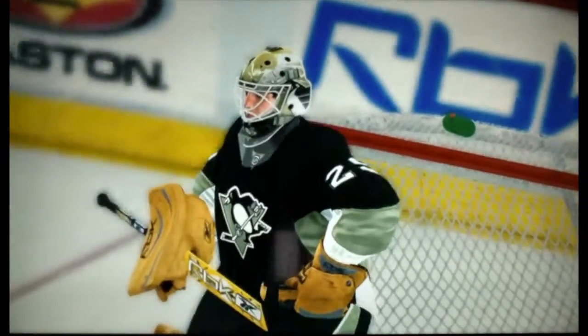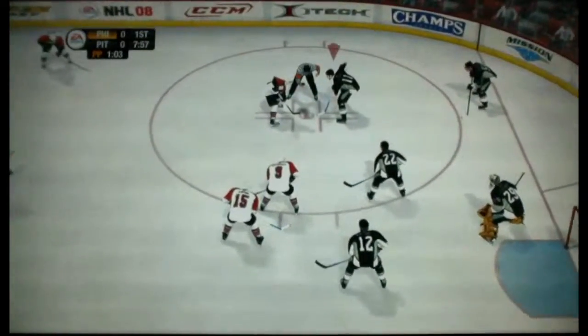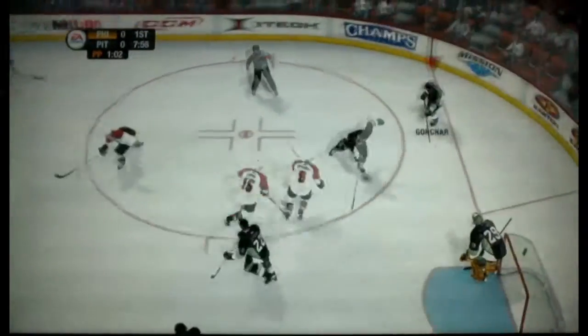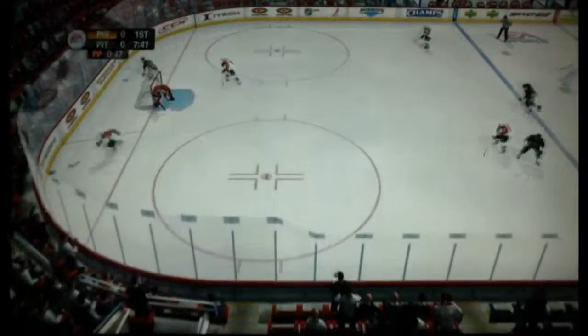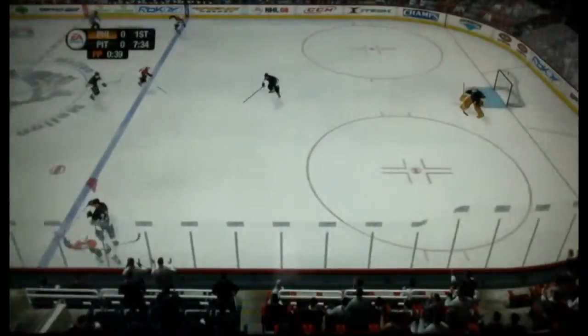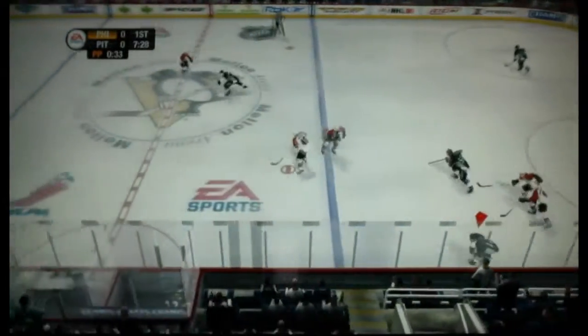Marc-Andre Fleury has stopped everything that's been thrown at him. Stahl gets ready to take the face-off. Face-off won by the Penguins, over to Malone. Up long ice, 55 seconds. So here's a shot, goes wide after a pad save. Pickard. Up long, passing it along the inside to Upshaw. Upshaw gets hit, picked up by Gonchar. Gonchar passing it to Malone.